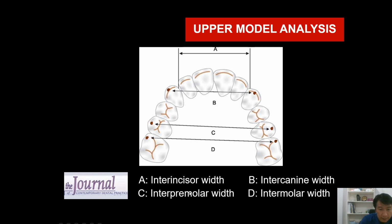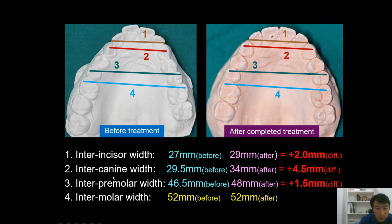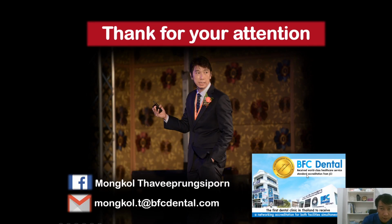We did another analysis to check the width of interincisor, intercanine, interpremolar, and intermolar. We can get a good result, no changes at the intermolar, but with the intercanine width we can get an increase of 4.5 millimeters. Thank you for your attention.